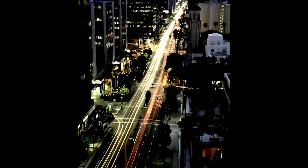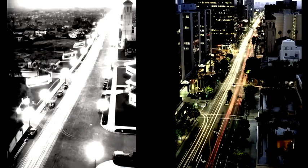Wilshire Boulevard, a 1928 view of Wilshire Boulevard, once home to the Brown Derby. Now, it's a thriving area with Oasis Church surrounded by condos and offices.